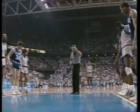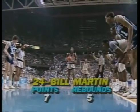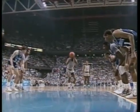We're tied. Billy Martin, a 64% free throw shooter. Came to Georgetown with Anthony Jones as two of the most highly recruited forwards in the country, both out of D.C.